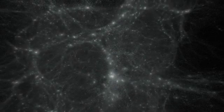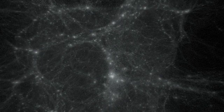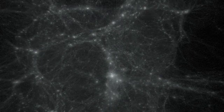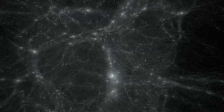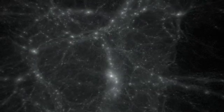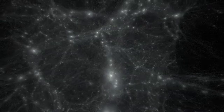Mergers of galaxies and larger structures are ubiquitous in our universe. Let's zoom out to cosmological scales at a distance of hundreds of millions of light-years. That's the equivalent of thousands of Milky Ways across. At these scales, we discover the large-scale structures of the universe.